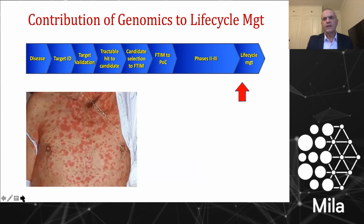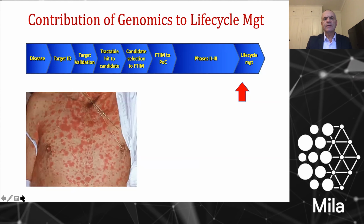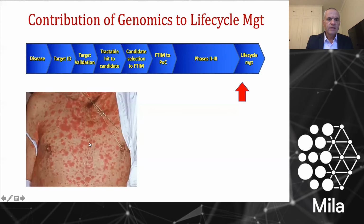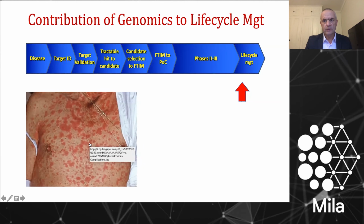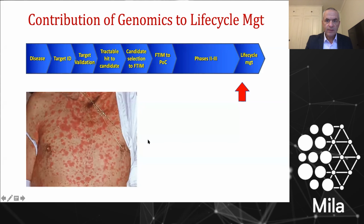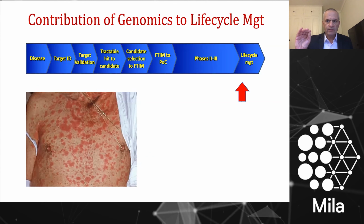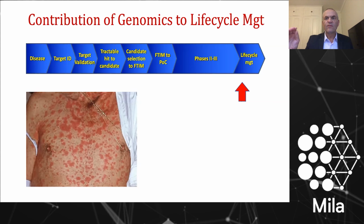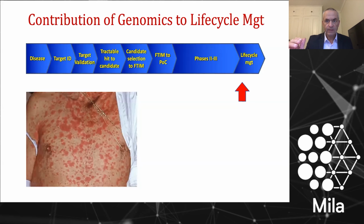A third example where Biogenetics has been instrumental in drug discovery and development is pharmacogenetics. I'm taking here probably the most emblematic example of pharmacogenetics. This person here has developed a hypersensitivity reaction to abacavir, an HIV drug. And it is now well known that there is a genetic susceptibility to this reaction. It's called HLA-B5701. And now it's common practice to test for it before prescribing abacavir, because now we know that these people have a high risk and drugs shall not be given to these individuals.